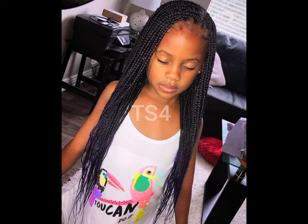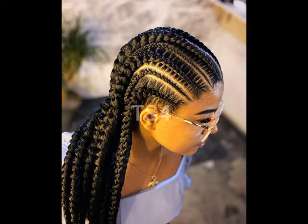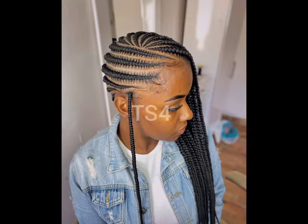Right now, you'll find 40 plus latest and neat African braiding hairstyles for ladies. You'll find new braids with cornrow hairstyle ideas right here. So many beautiful and unique braid hairstyles that should help you stand out and look beautiful.